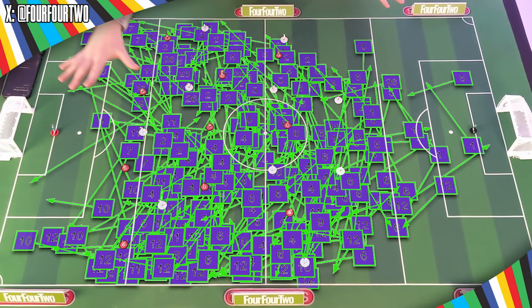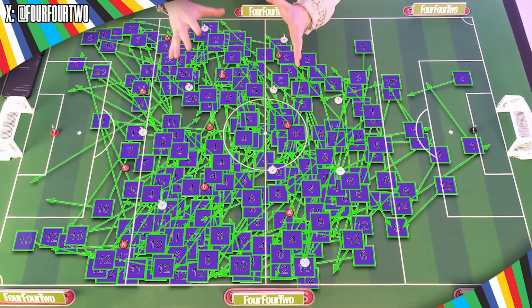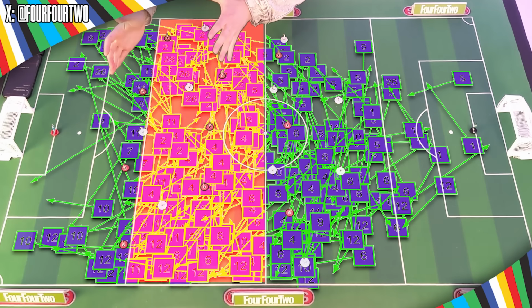This is their entire pass map from the first 45 minutes. And I know, you're looking at that thinking, this is a complete mess, Adam. I can't learn anything from looking at that. But just take a second, you will notice that the majority of England's passes are in this part of the field and slightly higher up. They're not having to have the ball a lot in their own third because of how much territory the Dutch had let them have.